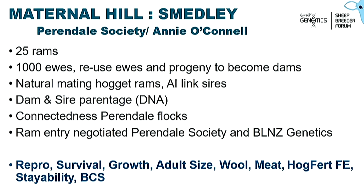And we're also going to DNA sample the dead lambs, so we'll get an idea of survival on this one. Because, like Julia said, it's not just the dam and sire parentage of the live lambs, I need to know what was the sire of the lambs that were dead. Because I'm naturally mating, a twin can be fathered by different sires, so we definitely need those dead lambs sampled, and Smedley have agreed to have a crack at that this year.